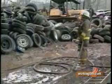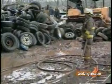Incident Command called in bulldozers to pull the cars and tires away from the radiant heat. The vehicles that were exposed were sitting next to the building. I'm talking inches, some were feet, 5-10 feet away. We had to physically take bulldozers and pull these cars away.